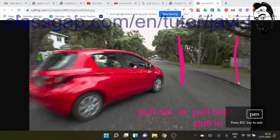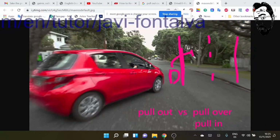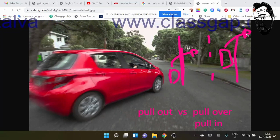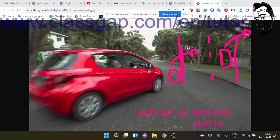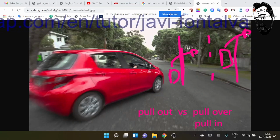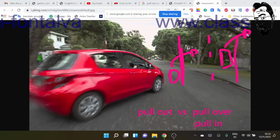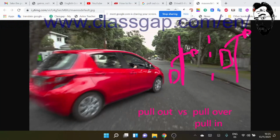So this is the road, okay? So if you're here and you go like this, this is pulling out. And the opposite, this is pulling over or pulling in. So when you get inside the road or you change the lane, we call it pull out. Pensaba que era al revés. No. I know. It's not that. Pull out is when you change the lane or when you get inside the road, yeah?